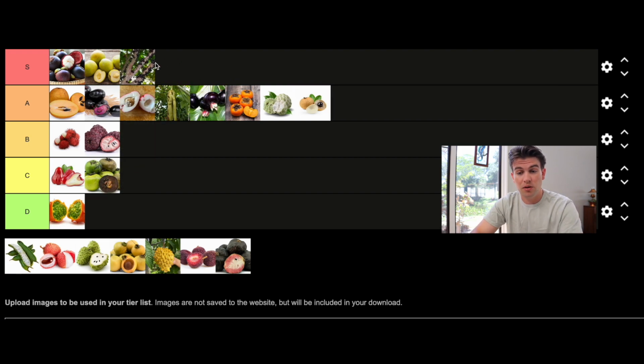Jaboticaba is delicious. I'm gonna put Jaboticaba in an S category. They pop in your mouth. The skin is thick and tart, but it's like a muscadine. You eat it, you spit the skin out typically, you spit the seeds out and plant them. Jaboticaba is an S for me.